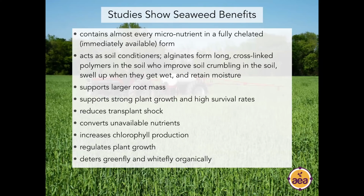Many times growers find that soils underneath their plastic mulch are actually softer than where they're in between the mulch. There's a number of different reasons for that, but I strongly believe that one of the contributing factors in many cases is the seaweeds that have been applied in the fertigation system.